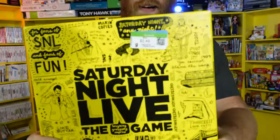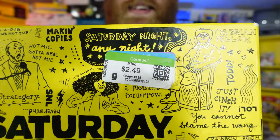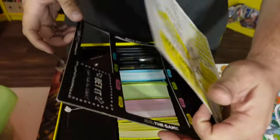Now, look at this. Look at that price tag. Right? It says $2.49, but it was actually about $1.25, because green was half off today, right? Yeah! So that's pretty awesome. And it's actually all here. You want to take a look at this. Show off a little on the inside.